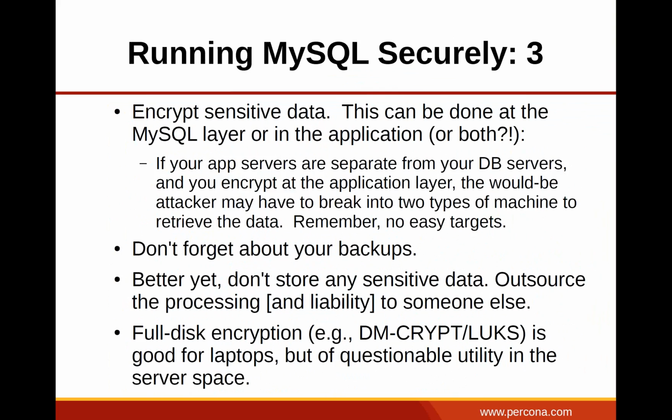Go back, again, encrypt sensitive data wherever you need to do it. One thing to keep in mind here is if your app servers are separate from your database servers and you are encrypting at the application layer, then you've essentially created 2 separate targets. And that can actually be a good thing, because then if the attacker needs to get your data, they have to break into both.